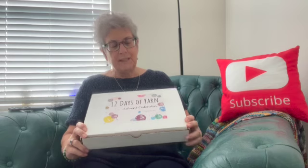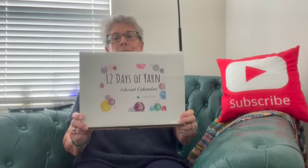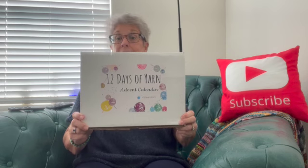But before that, I'm going to open some yarn. This is the 12 Days of Yarn Advent Calendar from Orlando Fiber Arts. Instead of getting a 24-day Advent calendar, I just opted for this because I really need zero pieces of yarn in my life. But we all know that we love it, we sniff it, we squish it, we do all the things. So let's get on.